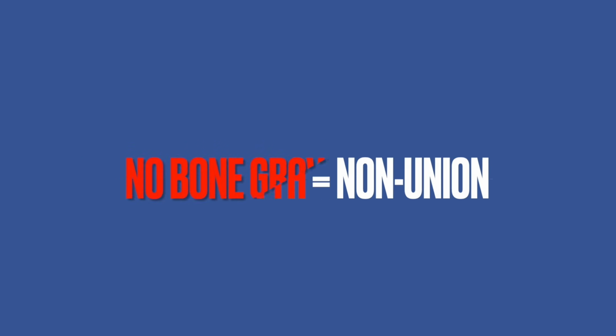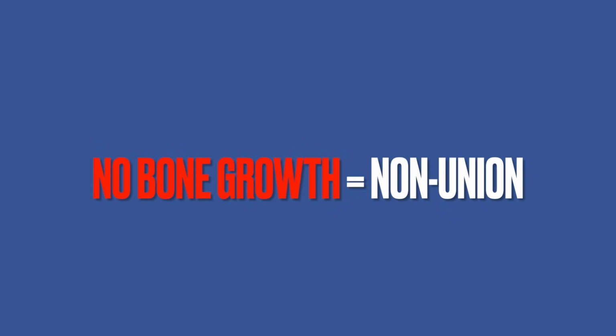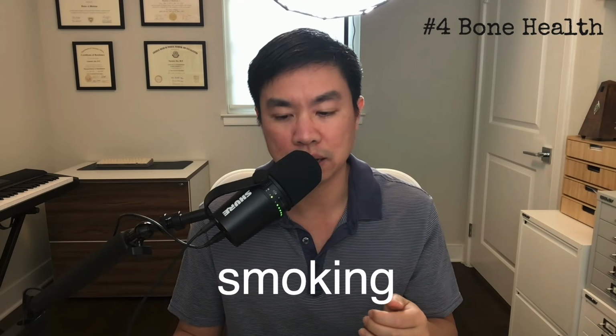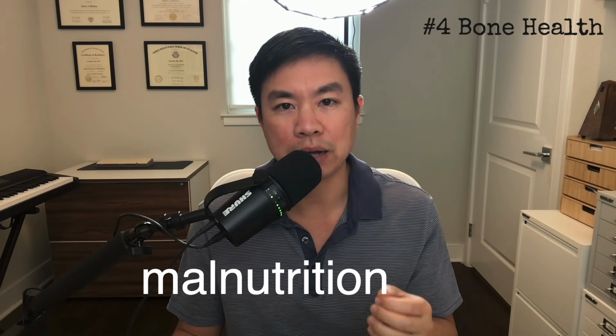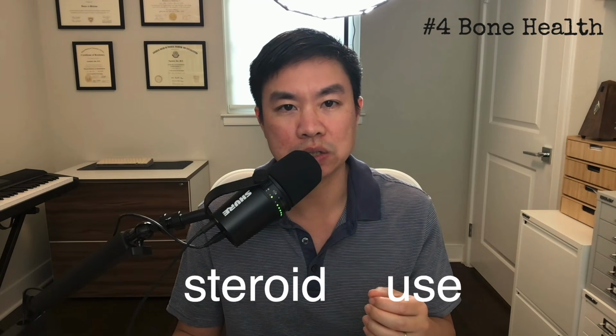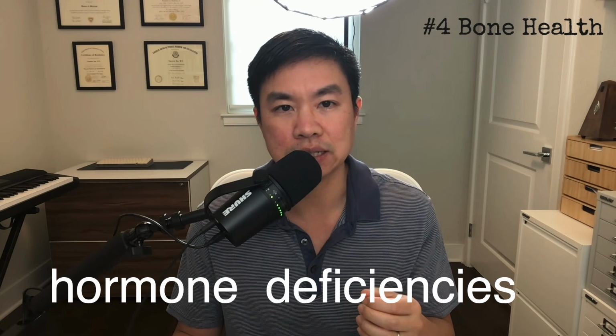So if we know that framework, we can understand why anything that impairs bone metabolism and healing increases the risk of bone formation failure, also known as a non-union. Common factors include osteoporosis, smoking, uncontrolled diabetes, malnutrition, a vitamin D deficiency, chronic steroid use, and hormonal deficiencies that disrupt bone formation.